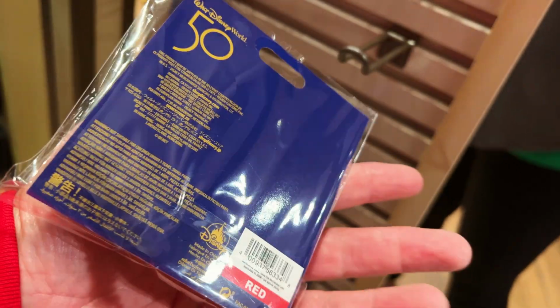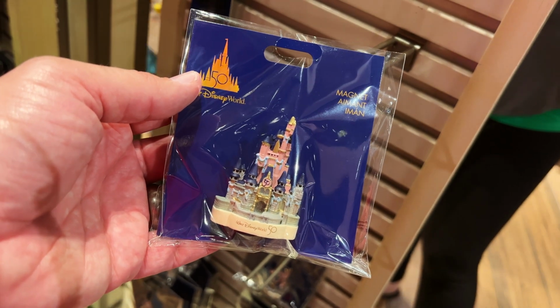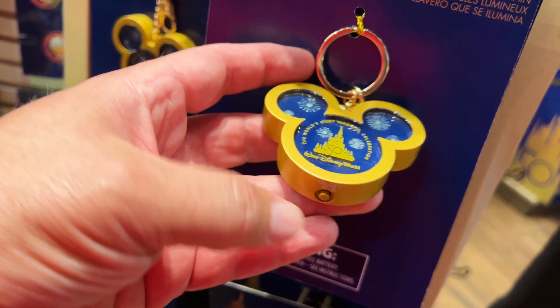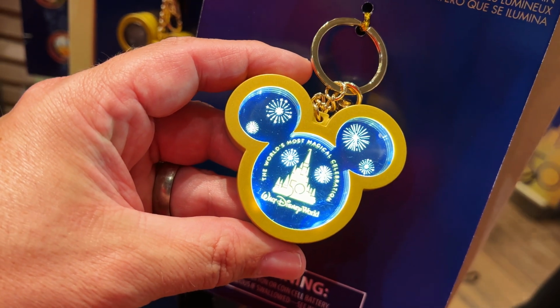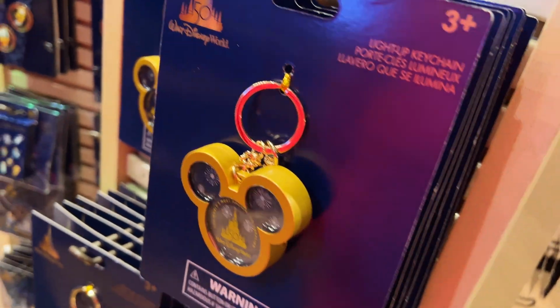I love this magnet. It's red. I think they're $9.99 if I remember correctly, unless Disney has changed the red pricing. Teal on this one, I think for $12 or $14.99. It lights up or it can go solid. Cool little bag hanger. I feel like you could hang that and walk around at night.